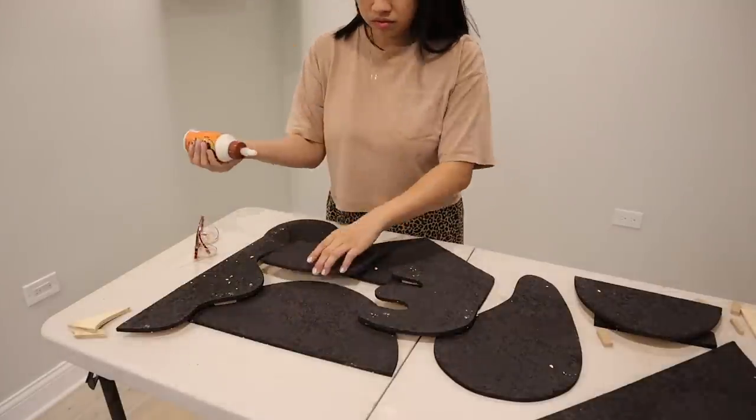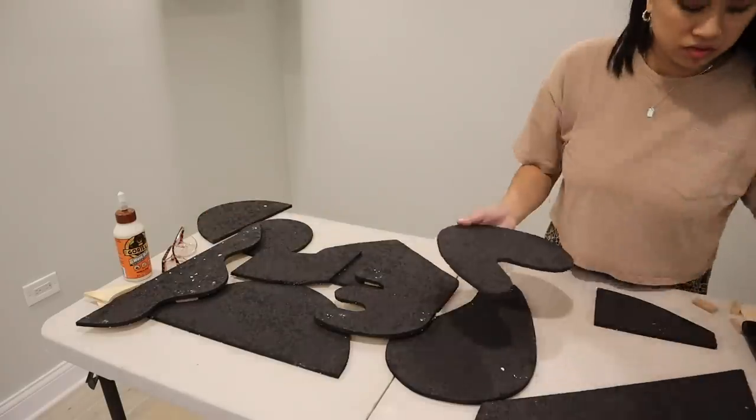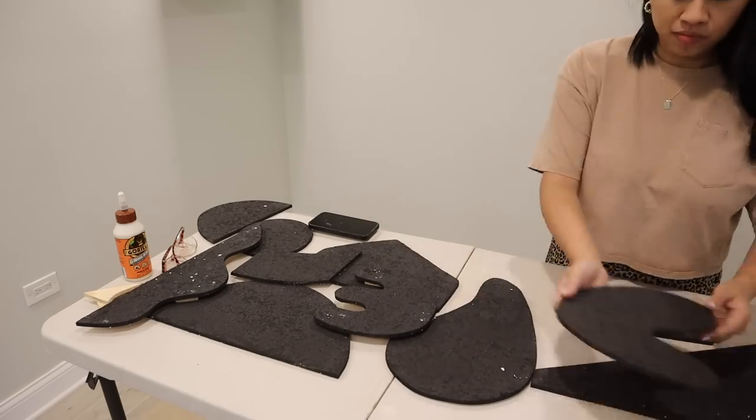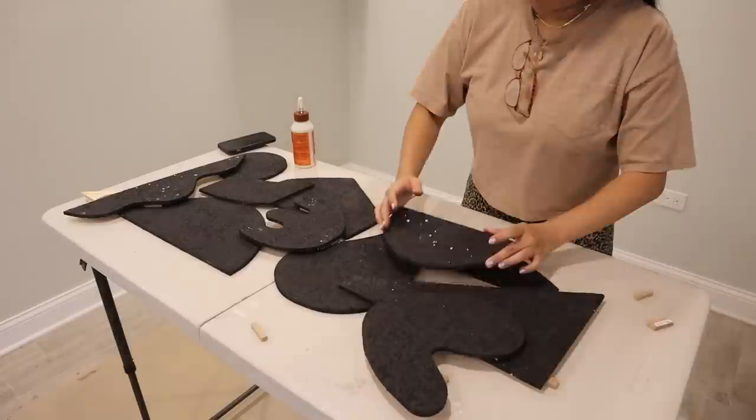To attach those, I added wood glue to the back, and then I'm going to brad nail it to the pieces underneath, and I found that it was just best to start in the middle to make sure that all those pieces were together, and then I worked my way outwards.